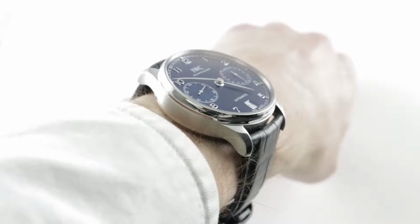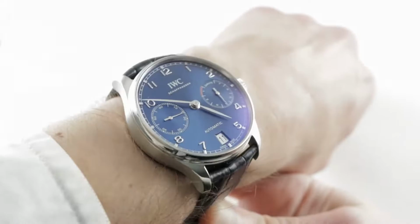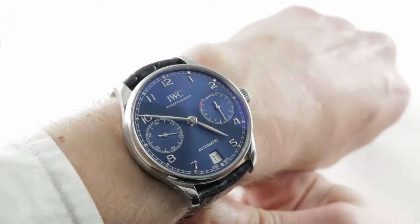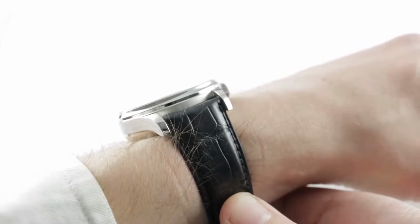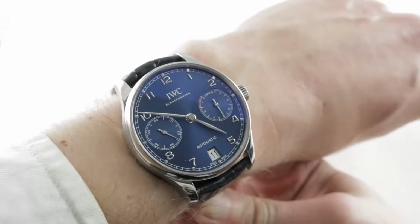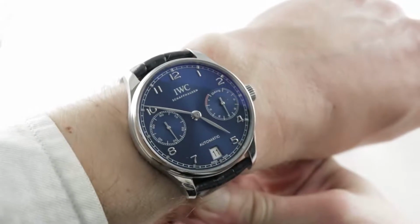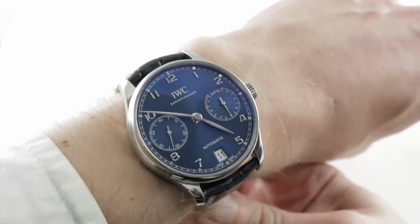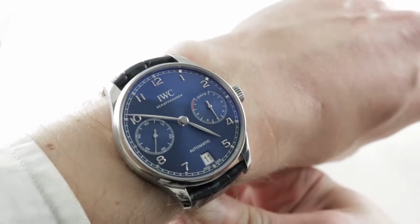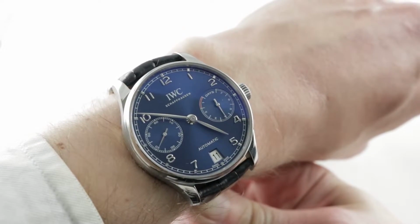Let me pull my sleeve out of the way. Today we're discussing a lovely current generation IWC Portuguese Automatic, or if you will, IWC Portugieser. Either way, it's reference 5007-10, so a timepiece 42.3 millimeters in diameter in stainless steel. It wears easily on my 16 centimeter circumference wrist, and it is emblematic of the Portuguese line with all of the cardinal styling touchstones, but a lovely vibrant contemporary blue sunburst dial.